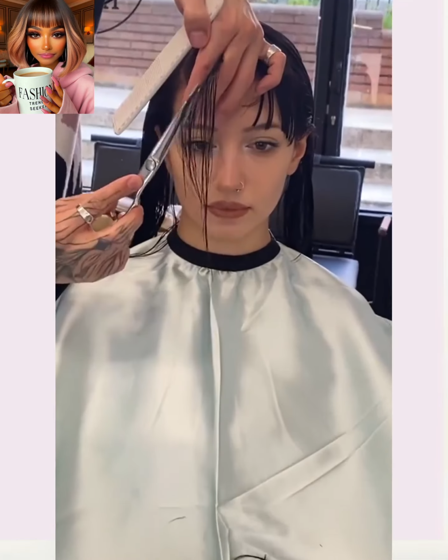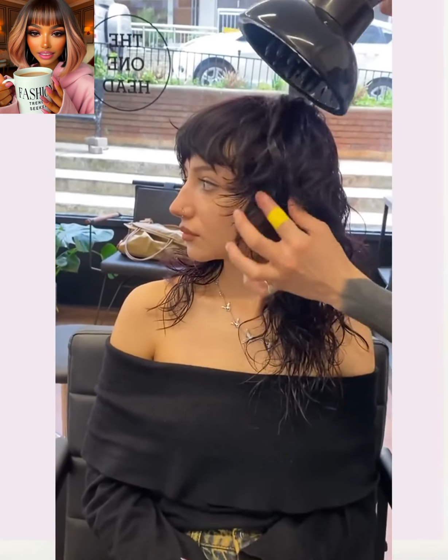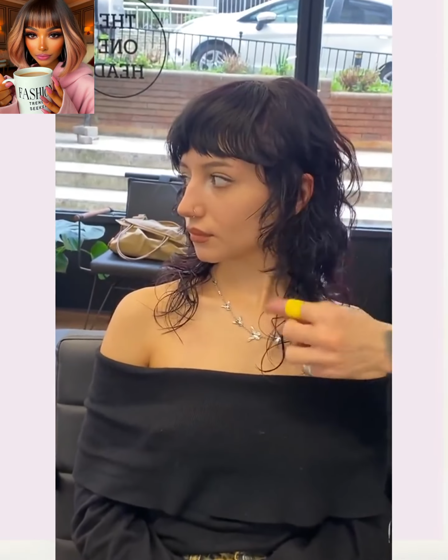So here we have someone with long hair. Stylist is doing some shaping here. She's getting more of like a shaggy cut. Beautiful natural curls coming through. I love the messy, chic aesthetic of that style.